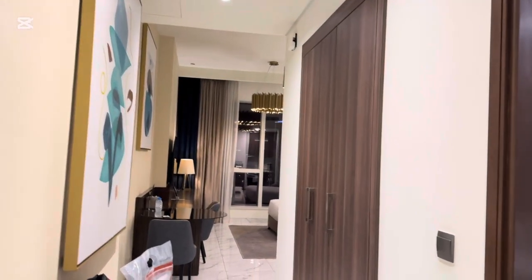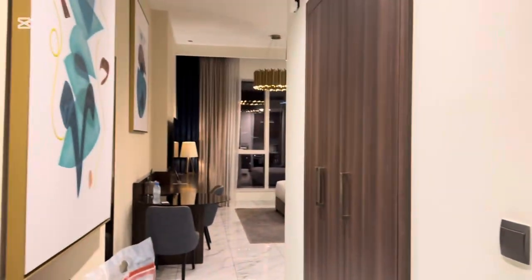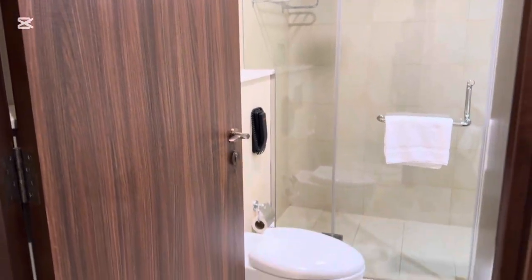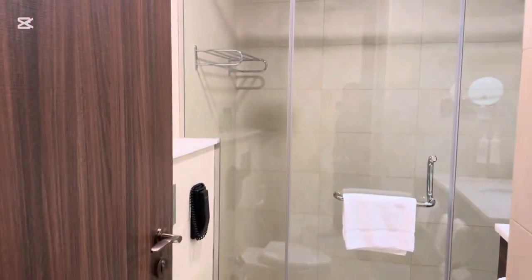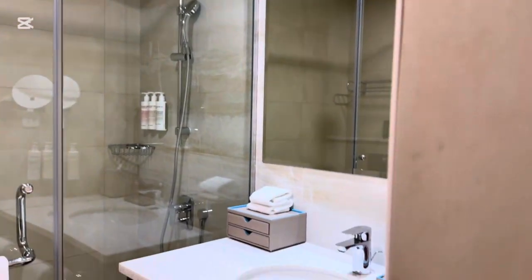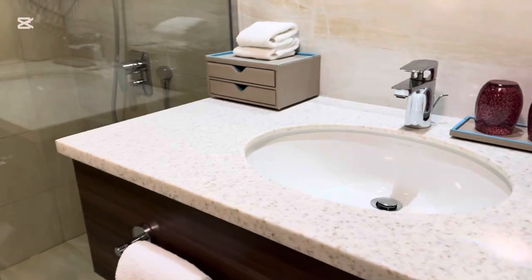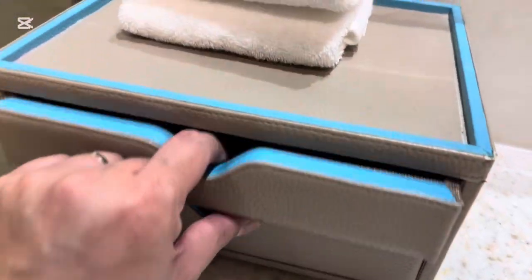Welcome to room 905, the Avani Palm Dubai. And as you enter, it's a huge room. There is a walkway, and on the right immediately is the toilet and the shower. Let's check out what amenities they have.